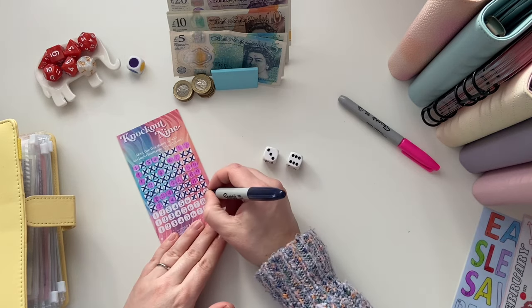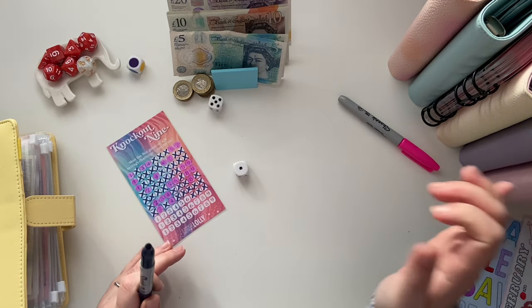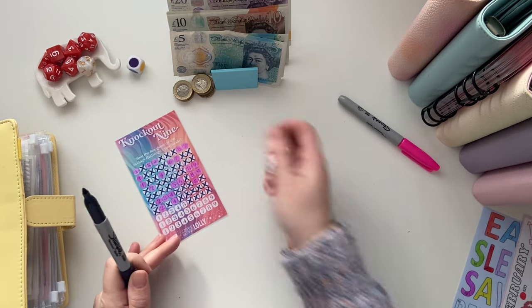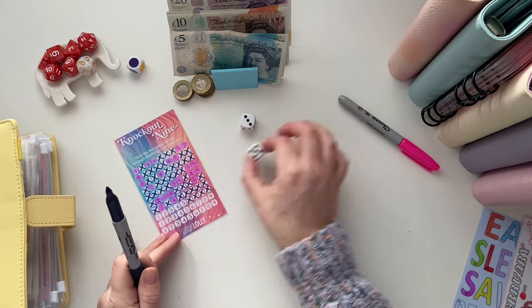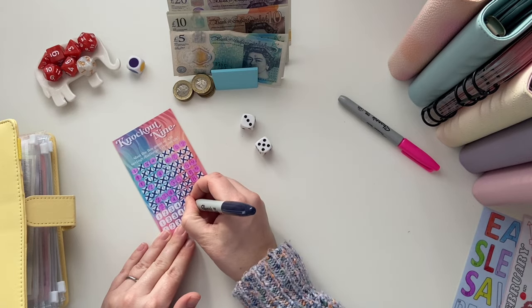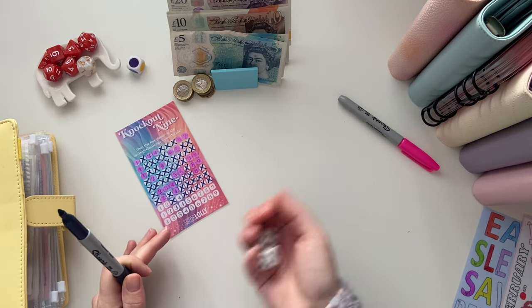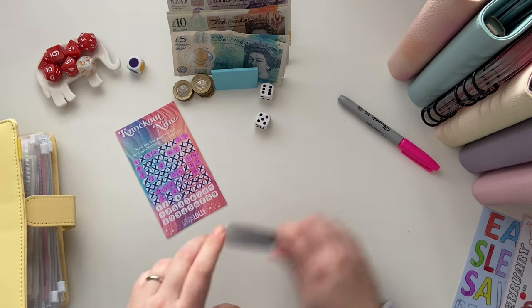Eight. Oh, nine. Six. Oh, yeah, this is liking me, this one. Eight. Five and three. Oh, yes. Nice dice. And we're out, and that's okay.